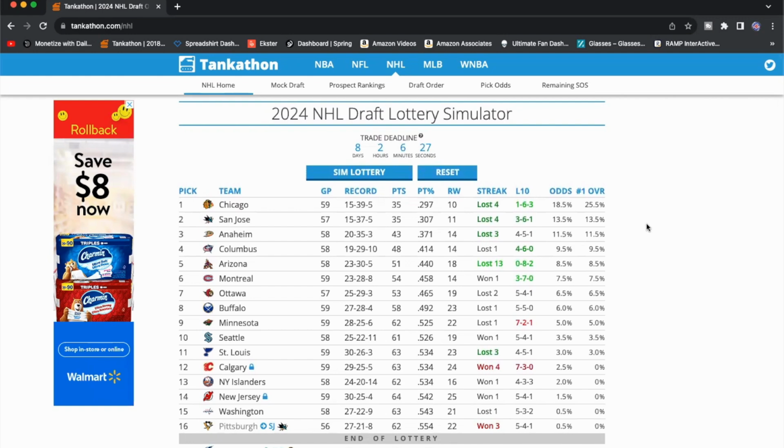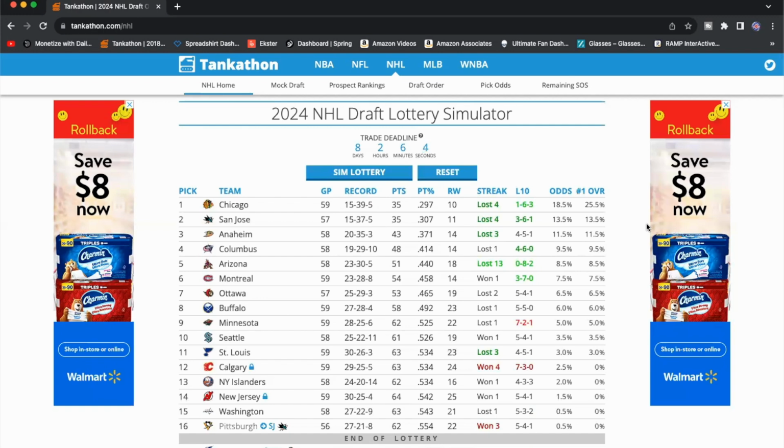If the odds go with what we should see here, they have the best odds at 18.5%. Obviously, that's still not great odds. The odds are against them, but they do have the best odds to win. San Jose's number 2, Anaheim's in 3rd for best odds. Columbus, Arizona, Montreal, Ottawa, Buffalo, Minnesota, Seattle, and St. Louis round out your teams that are eligible to go all the way to number 1.